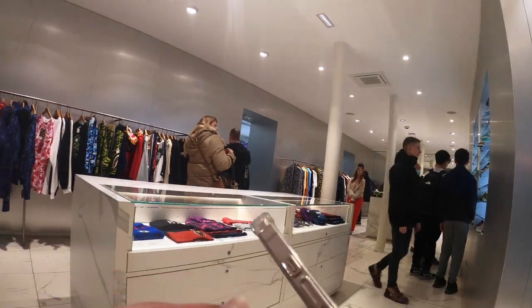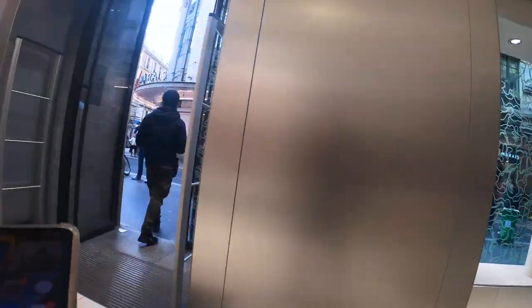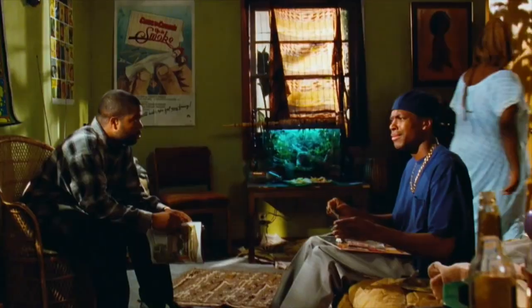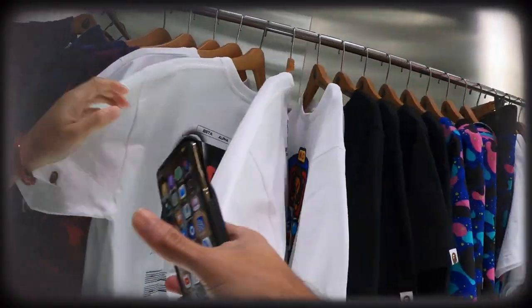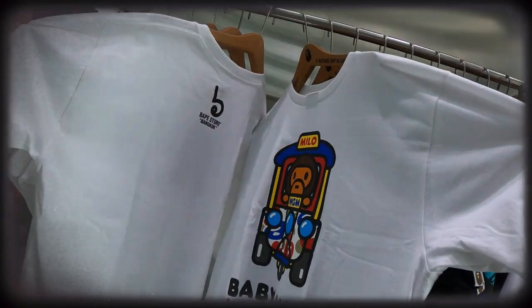Well, there goes BAPE France. Unfortunately, they didn't have any BAPE France exclusive stuff. Damn! Told me it was all sold out. Wanted to cop something just like BAPE Bangkok. Maybe next time. Got some stickers though.